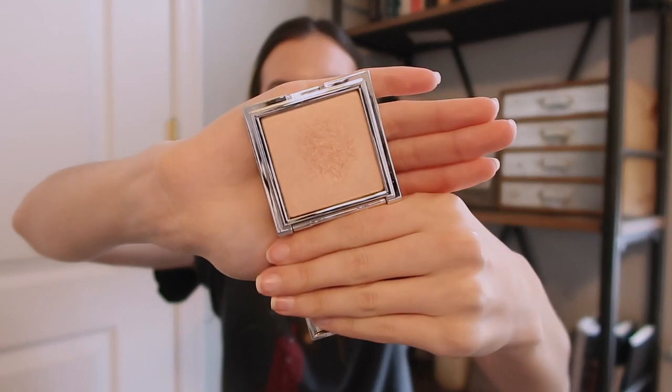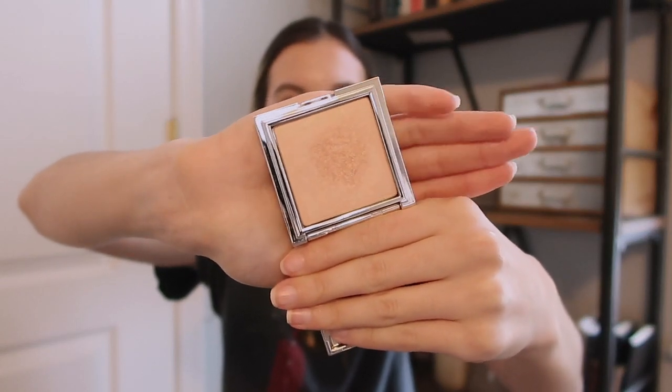Next up, we have this Jouer highlighter in Citrine. You're going to get to see my entire filming setup. I bought this because of all the hype around this brand and product. What was it, like a year ago? I don't even know. And I bought it and it's okay. It's nice on the skin, but it doesn't blow me away.